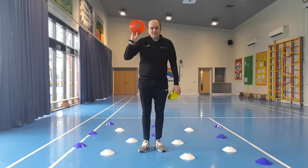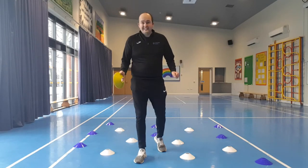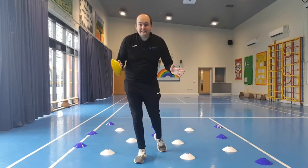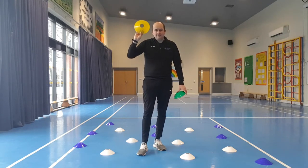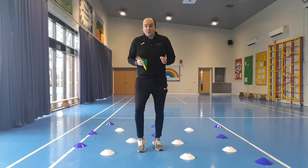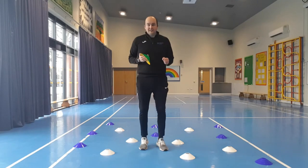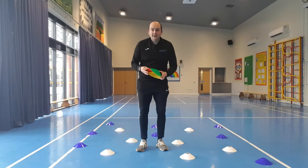What does the red traffic light mean? That's right, we've got to stop. Okay, we're going to stop still and freeze as if we were a statue. And what does the amber traffic light mean? That's right, it means get ready. So for get ready, we're going to jog on the spot. Okay, are we ready? Let's go.